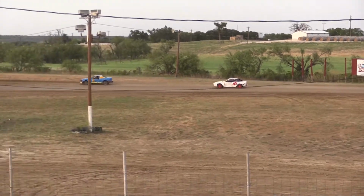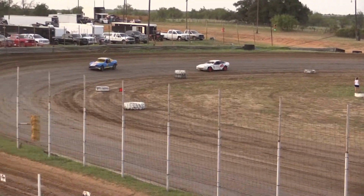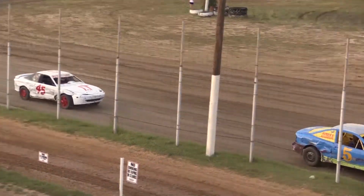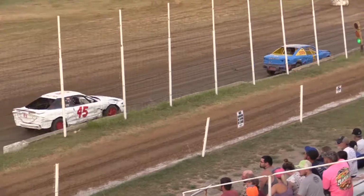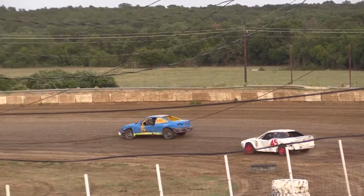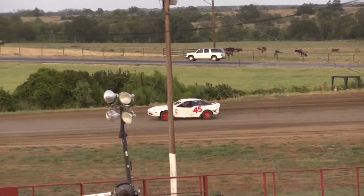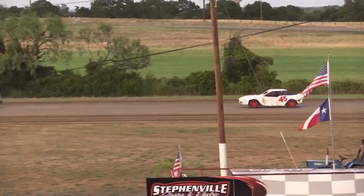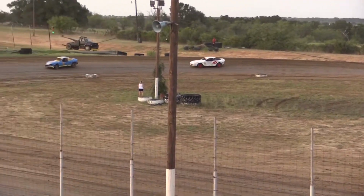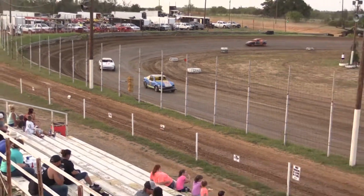Oh, there went the tire. William Crease blows a tire down the front stretch. Got 3 left with 3 laps to go. Harold Clifton, your leader. Brian Bajent trying to make a move down the back straightaway we go. Clifton keeps to his high side line. Bajent goes low again. No, they're going to stay in the middle line this time. 2 laps to go for Harold Clifton.